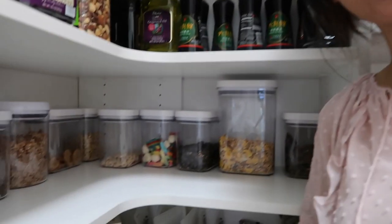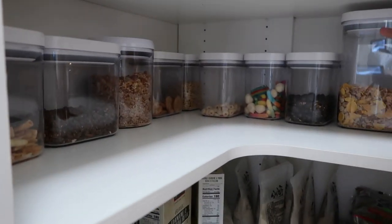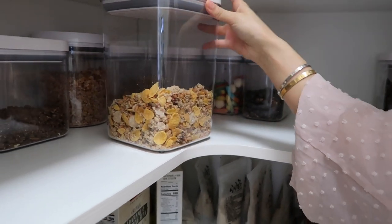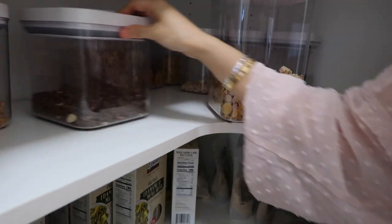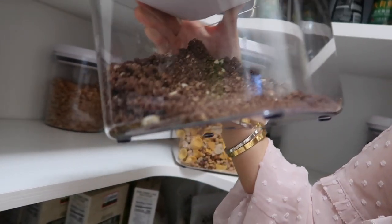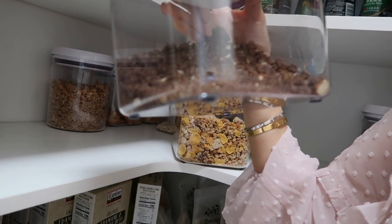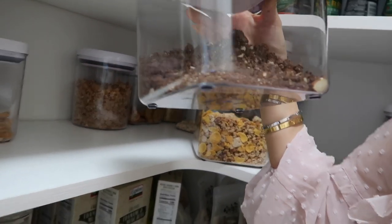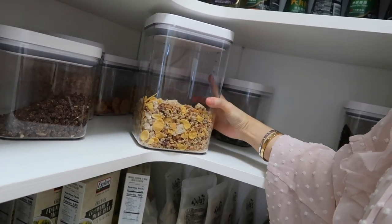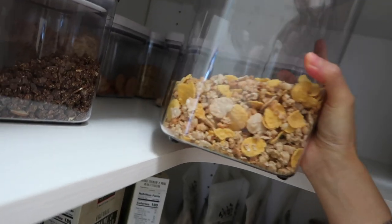Breakfast for this morning, I'm gonna have cereals. Welcome to our pantry here. This is my favorite cereal from Trader Joe's, and I mixed that with this. I threw the box away so I cannot show you guys, but this is the cocoa powder granola cereal from Trader Joe's. You guys will see, it's very popular. This one is the maple syrup pecan kind, so I'm going to bring these two.